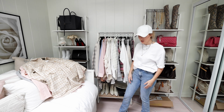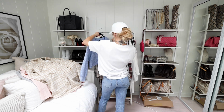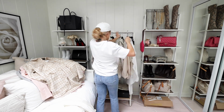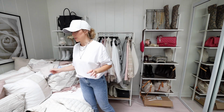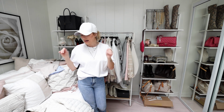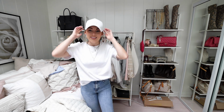So just like normal, if I haven't worn it, if it has stains or if it has a hole in it, get rid of it. That wasn't too bad. We got rid of about 5 or 6 items on that rack, as well as found items to put in my closet. Moving right along here, I love that.